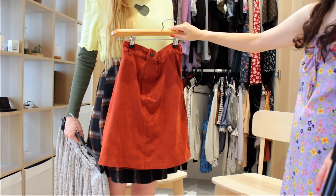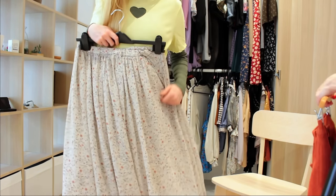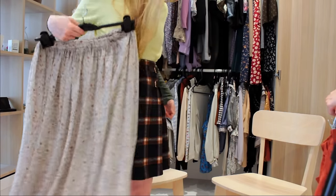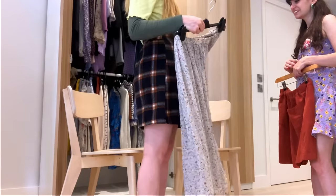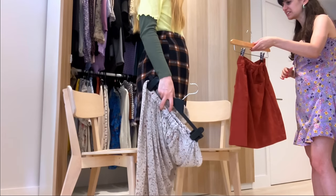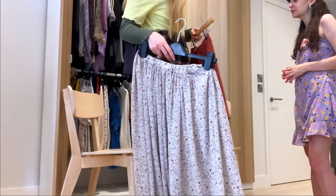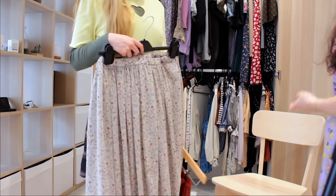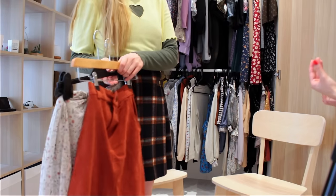So that could be really fun as well, just to give you a few more options. I never would have thought of that myself. That's so cute. Yeah, it's really fun. And so, going forward, if you want to play with it more, play with different undertops and see what kind of skirts go with the undertop as well.